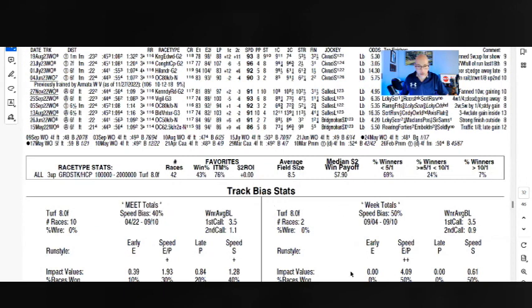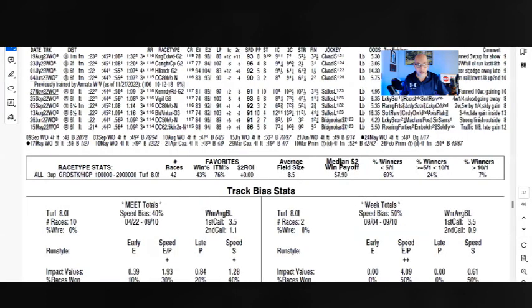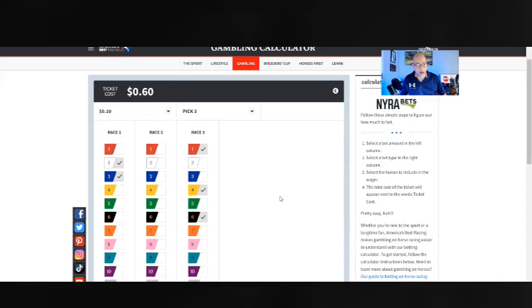So what we're going to do is go over here to the betting calculator. And I do believe I've got a pick three. I just did, I believe it's 20-cent pick three for this. So the money doesn't matter, but I just set it on 10 just to be curious. But it is a 20-cent pick three. You can do it whatever you want as far as the money goes. But like I said, the 2 and the 3 in the summer stakes are the ones that I will be after. Those just seem like the top choices.